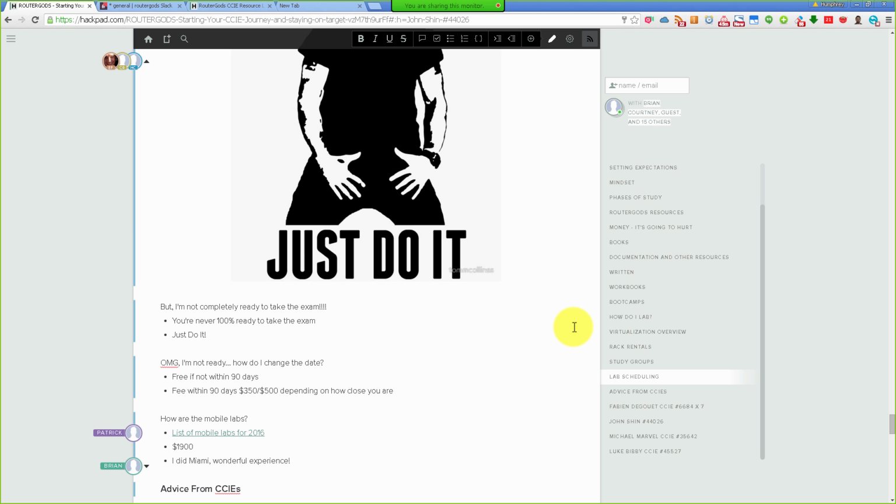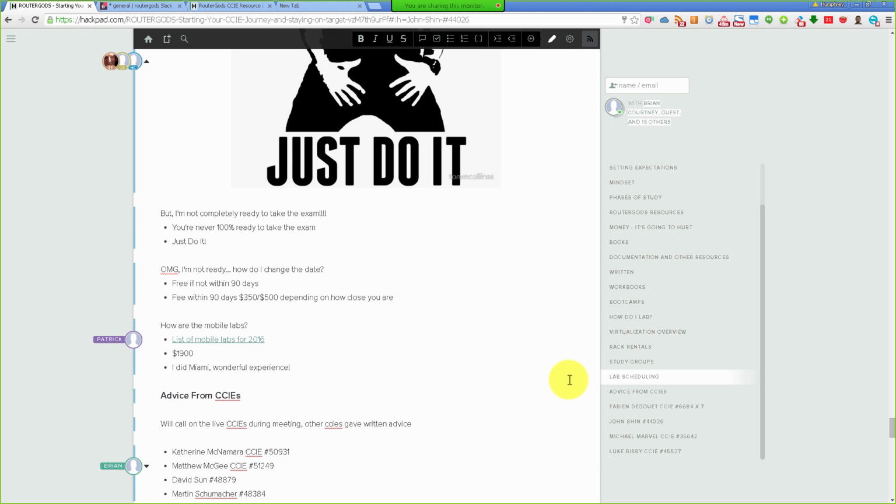There are mobile labs. I have a link there. There are mobile labs in Miami. Thumbs up, Miami's really, really cool. I like that mobile lab, even though I failed, but it was a cool place. It's $1,900, but it may save you more money in the long run because you're not paying more for the plane ticket and the hotel and stuff like that. They have mobile labs all around the world, like Shanghai, Singapore, Mexico City, lots of cities in Canada and stuff like that. So mobile labs are a good option.